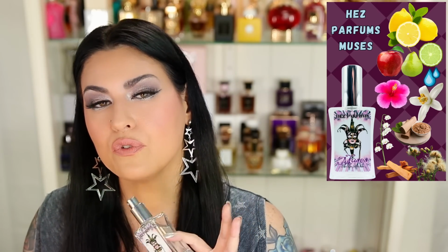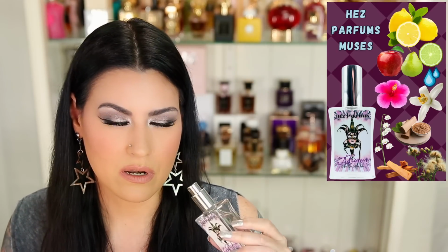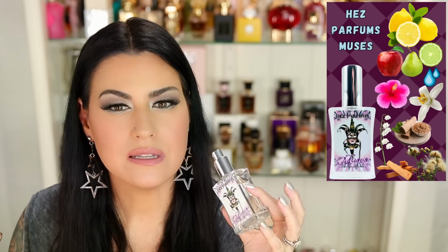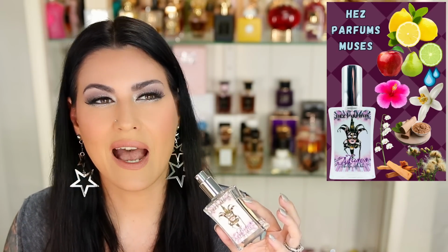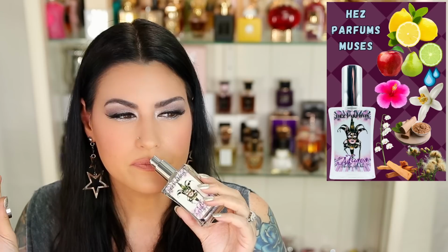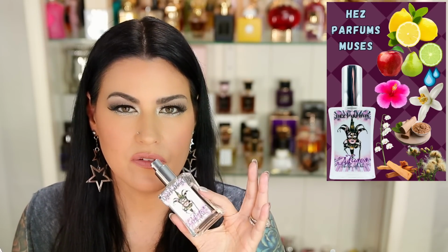But I think the fruity notes that are in the opening help to sweeten it up so the lemon doesn't smell like cleaner or lemon Pledge. You know how sometimes that can happen with lemon fragrances. This is a sweet lemon that almost kind of gives me a gourmand feel without it actually being gourmand. This is not a gourmand perfume, but this gives me a sweet, delicious lemon in the opening. I absolutely love the opening of this fragrance.